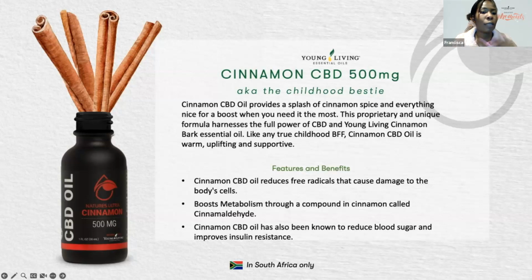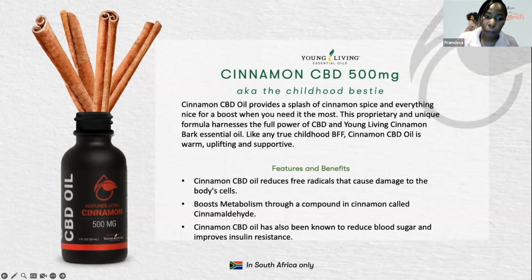So the cinnamon CBD oil provides a splash of cinnamon spice and everything nice for a boost when you need it the most. So the proprietary and unique formulation harnesses the full power of the CBD range, as well as the Young Living Cinnamon Bark Essential Oil. So what are the great features that we can actually find in our cinnamon CBD oil? So cinnamon CBD oil reduces free radicals that cause damage to the body cells.